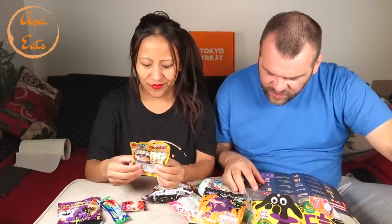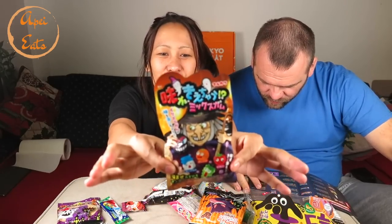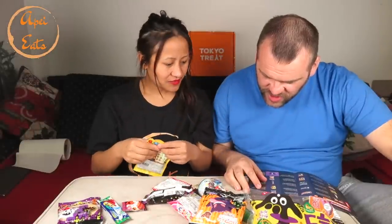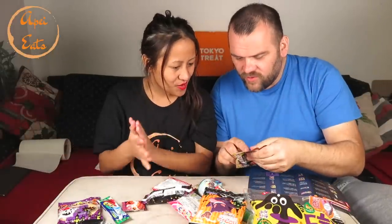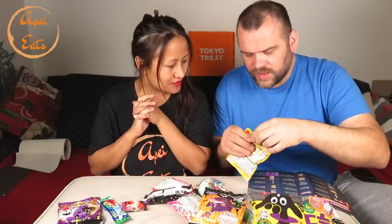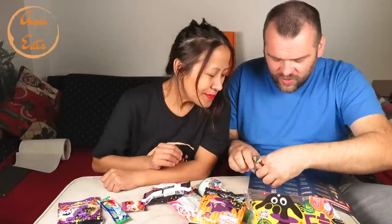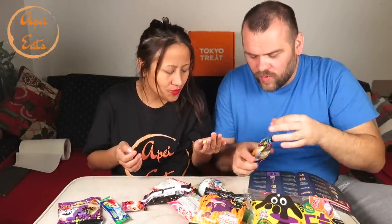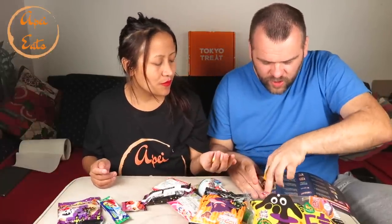Disappearing taste, mixed gummies. I knew right away that these are gummies because of the packaging. It's so cute, and there's a witch grandma there. The flavor not only disappears but changes depending on the combination you make with five different flavors. You can mix the flavors and get something else. Take the yellow one and the green one. I need the pink one, the red one.